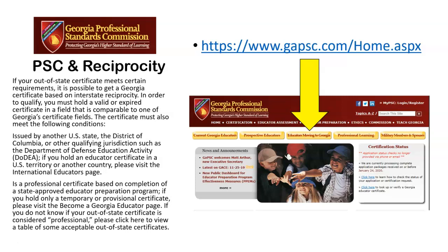You will want to register to get a login for the My PSC account. You can see the arrow is pointing to educators moving to Georgia. If you are currently in America and you have a professional certificate, you will want to apply there for reciprocity. That would be step 1 on the professional standards certification side.